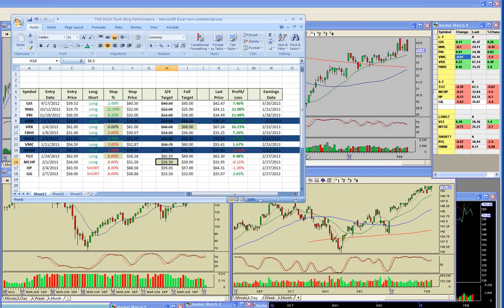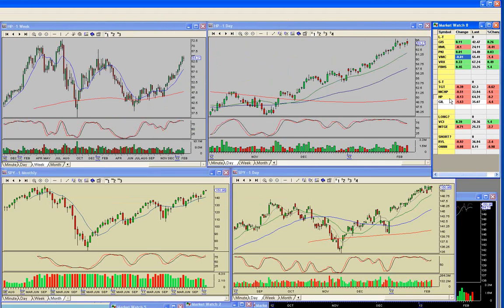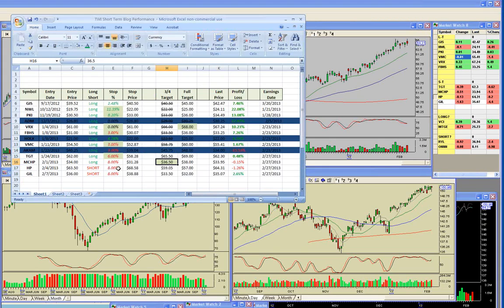And then the last two here are actually pretty much brand new. HP, not Hewlett Packard. This is not that stock. HP is one of our shorts that we're trying. We've given it a generous stop to start, and I think for good reason. Right, 68.58 there. Normally that's just plenty of room, or maybe too much room. But remember, we're fighting a market uptrend here.